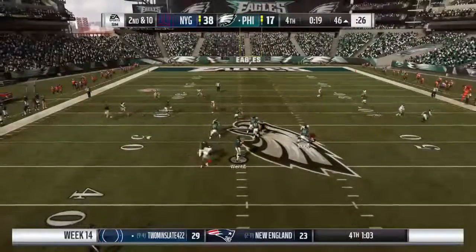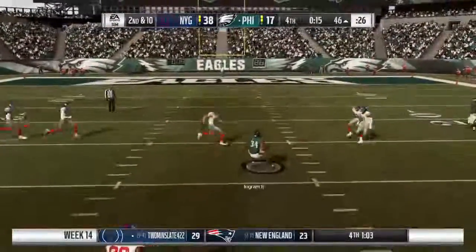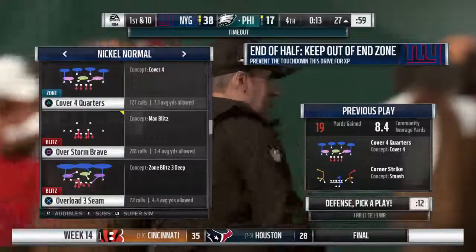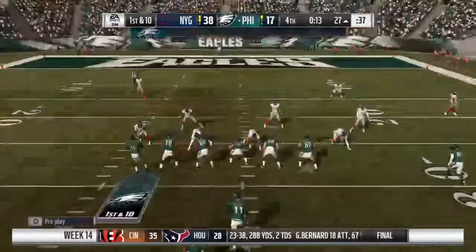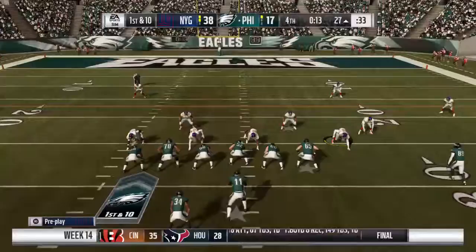Wentz again here on 2nd and 10. Now he'll dump it underneath to his running back, complete. And he works it past the 30, almost to the 25. And now before this 1st down play, we're going to get a timeout here, as they'll stop the clock with 13 seconds left to play. So signs of life in what's been a dormant offense in this 2nd half.